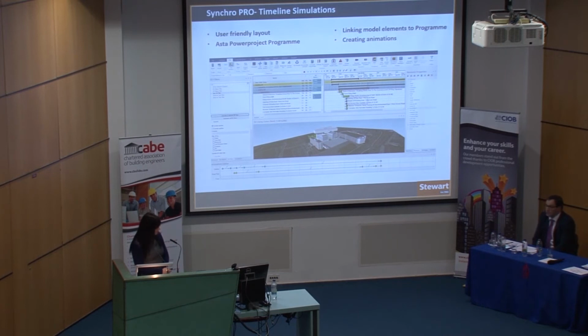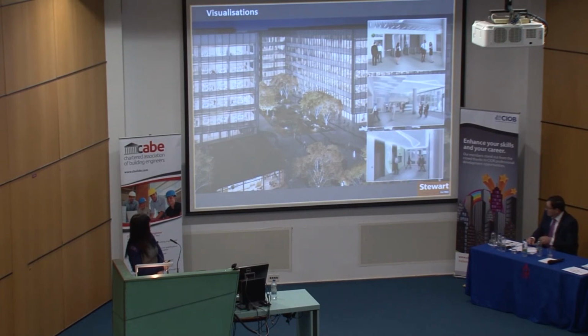What you have to do here is assign each element from the model back to the program and give it an appearance. Is it going to be construct, demolish, or temporary works? And then when all elements are assigned, you can create the animation, which is at the bottom. You're capturing the different camera positions at given times. When you're happy with your animation, you can export that to video editing software, where visualizations, logos, and music would be added. After that, we would also compress those files because they can come up very large.